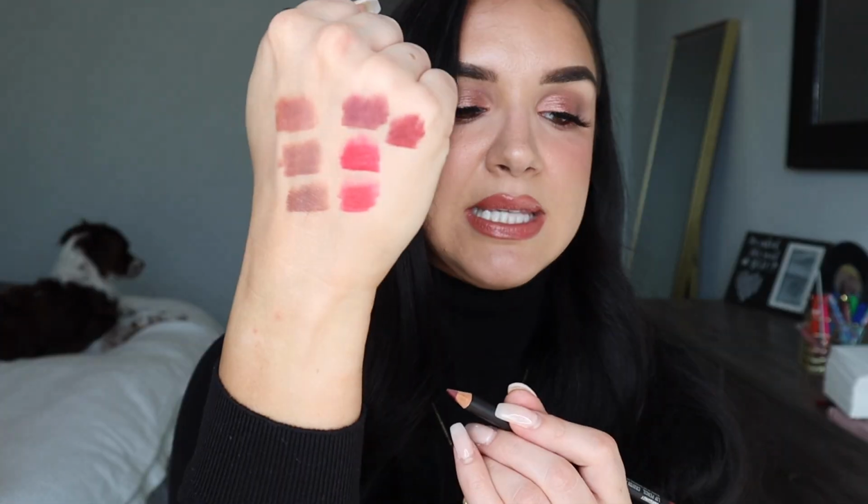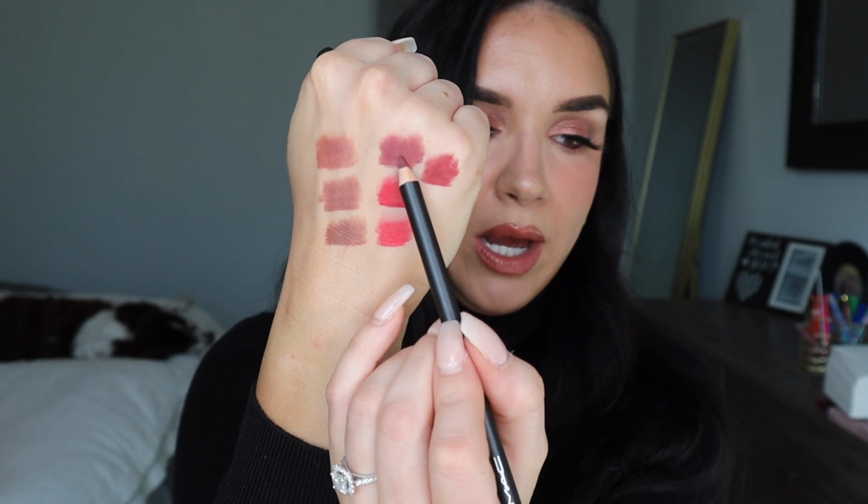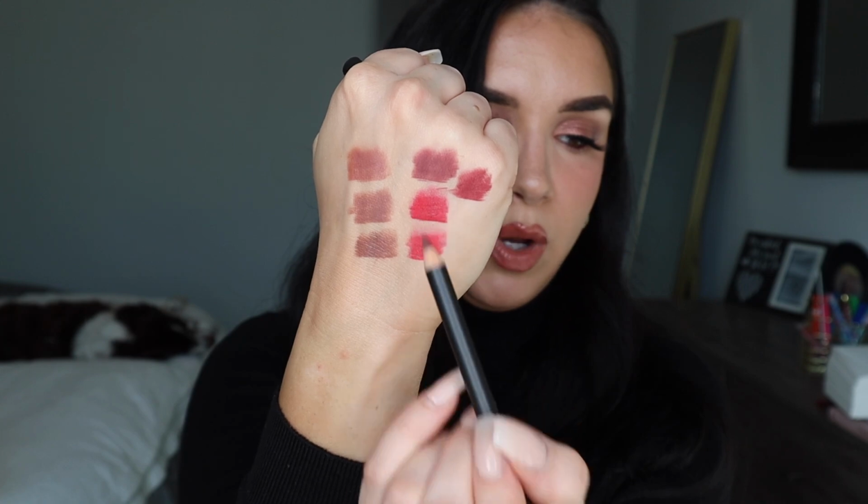And actually I have 2 more that are kind of in that deeper reddy purpley category. So I have the shade Burgundy. Forgot about this one. I'm running out of room on my hand, but I'll try to get Burgundy right next to that Half Red. Okay, so this is a little bit brighter. Definitely gives you more of that true kind of winey color. I would say that Half Red, which I think is the point of the name, has more brown to it. And Burgundy has more of that true deep red wine color to it.